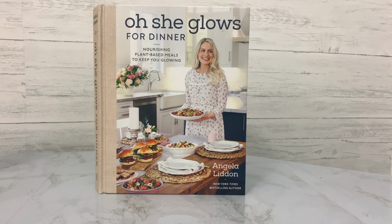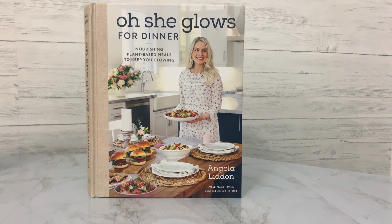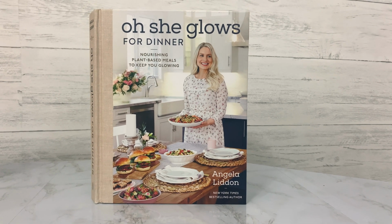Okay guys, so last but definitely not least in my November favorites, it's a cookbook that I wanted to share with you guys today as well. So the cookbook I have here is Oh She Glows for Dinner by Angela Liddon. One of the first things that caught my eye with this book was definitely the aesthetics.